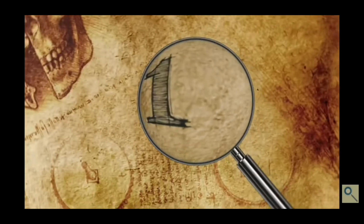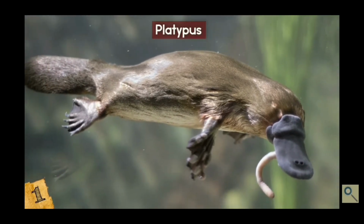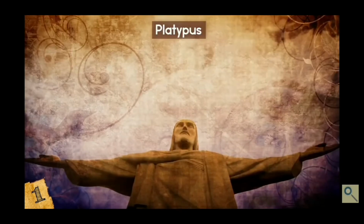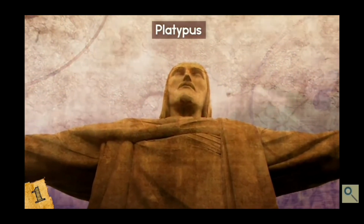on the weather. Number 1, the platypus. The platypus, or as some call it, nature's reject. Why? Because this animal literally looks like it was sewn together by a mad scientist. Or as one cartoon depicted, God running out of ideas and just throwing something together. In my opinion, it's extremely cute.